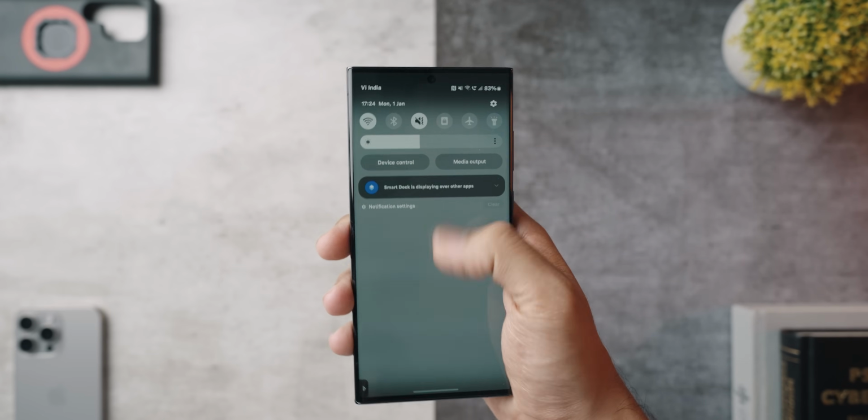You can also set up the intensity so that you don't end up triggering it, even let's say when you're taking the phone out of your pocket or just walking with it in your hand, or any of these things don't happen.